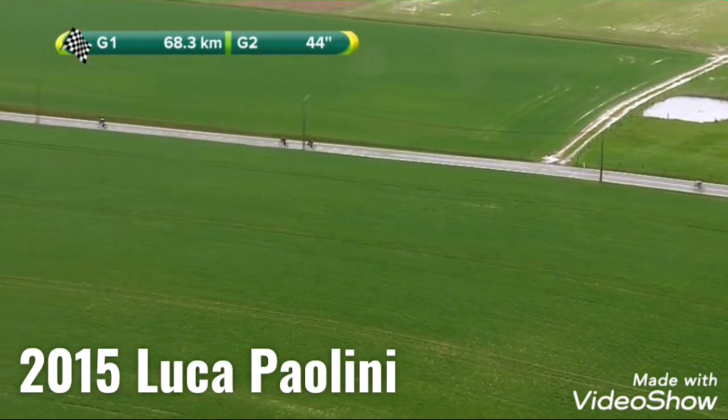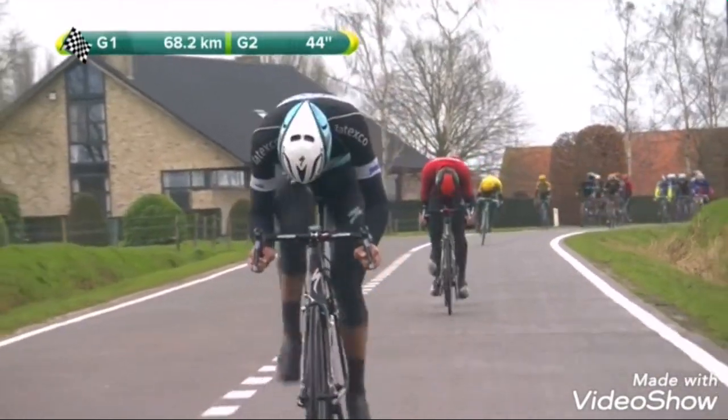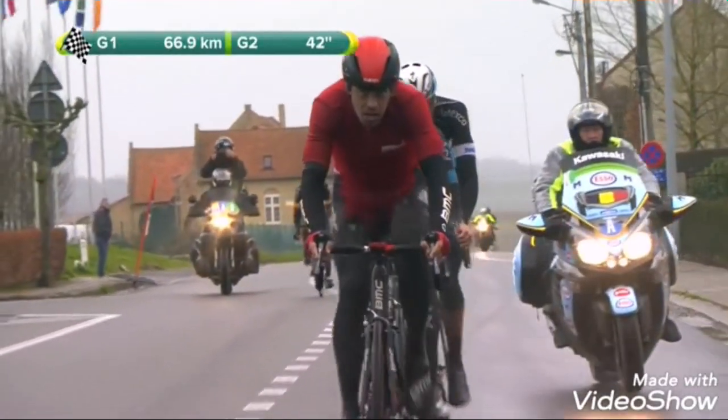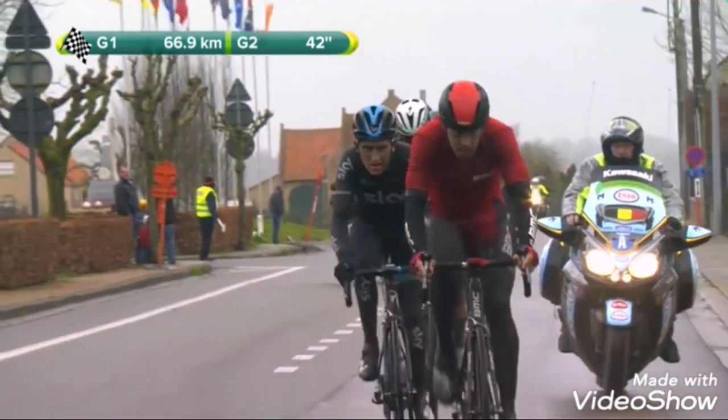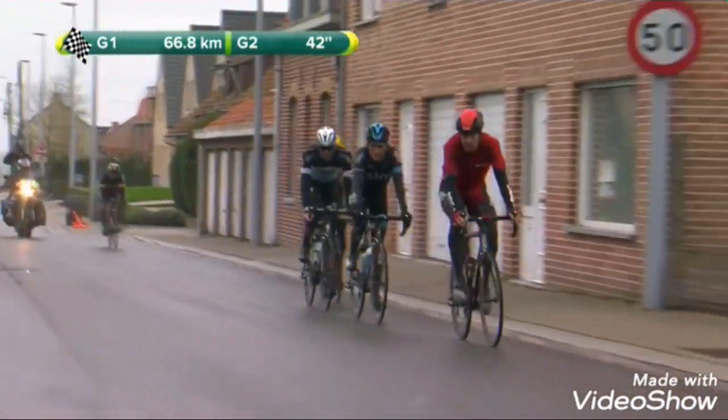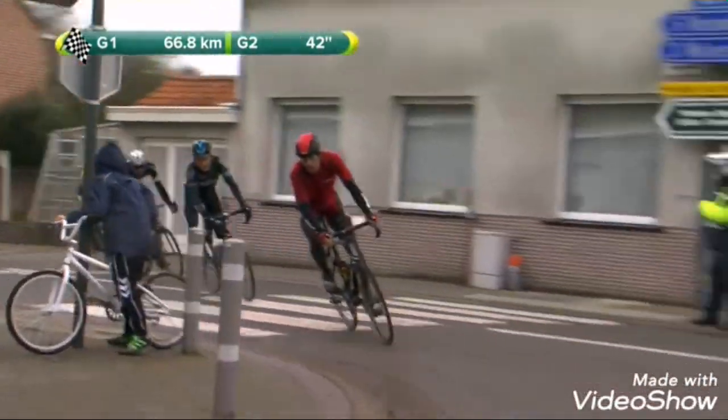Chasing to close down the gap. So it's Daniel Oss on the front. Geraint Thomas in second place. Remember, Jürgen Roelandts is out in front, 42 seconds clear. Stijn Vandenbergh is there. Stepan Mark has got onto the back of this group as well.